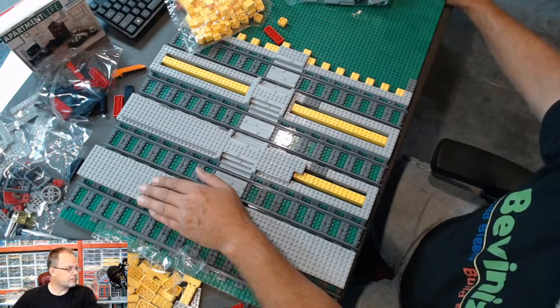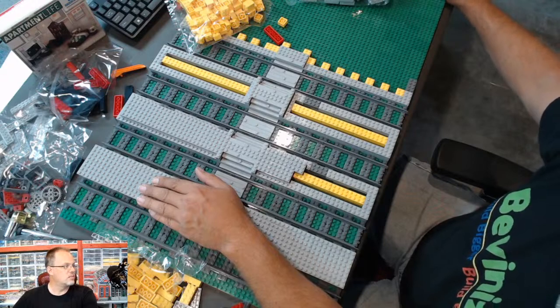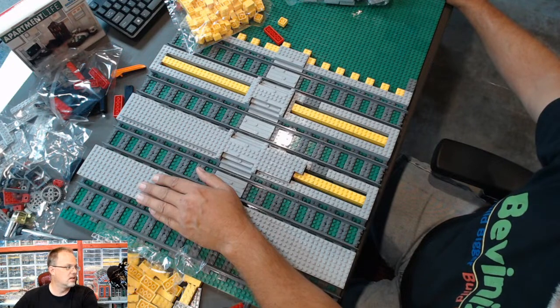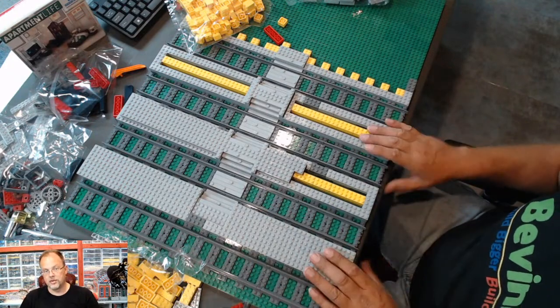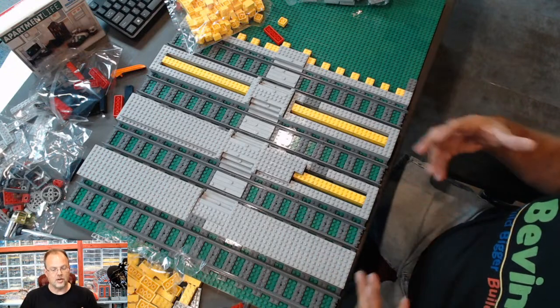But if this was an official Lego set, this would be more like 1,000 plus. I would say it would probably be more than 1,000. Probably closer to, well, I shouldn't say 2,000. $2,000 is what I know it actually costs to build this if you try to get all the parts off of Bricklink. It's in the $2,000 range.